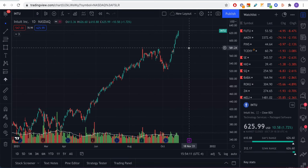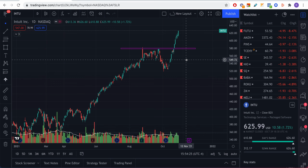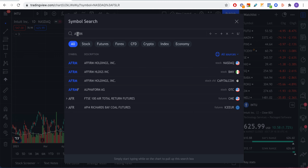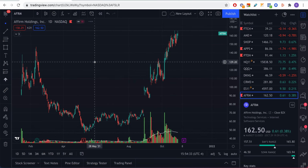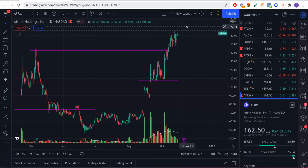Look at this, same thing, you have an all-time high of 580, and almost within a few sessions it's just almost 625. That's 45 bucks, right? So a lot in terms of motion. A lot of the other charts I have, look at that, it was a huge base. It was kind of choppy, but it finally broke out from there at 140, and right now it's 160. That's 10-15%. That's pretty good, right? That's what you're really looking for. I do have a position in Affirm as well.